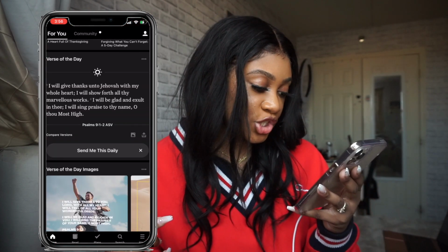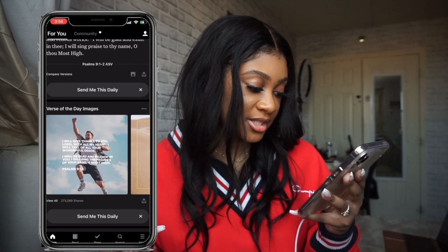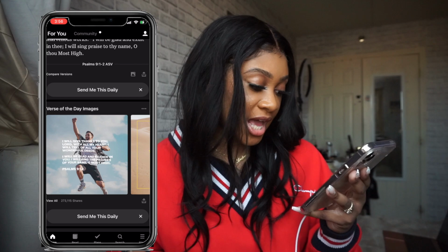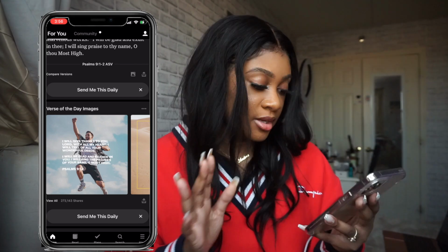I will give thanks to you, Lord, with all of my heart. I will tell all of your wonderful deeds. I will be glad and rejoice in you. I will sing the praise of your name, O Most High. And that's Psalm 9, 1 and 2.